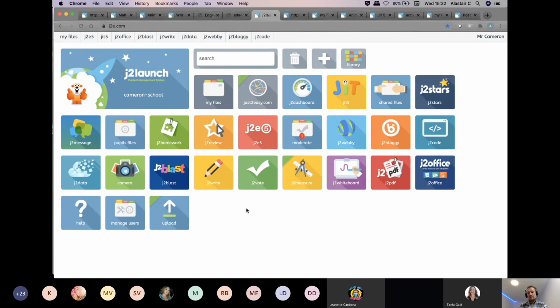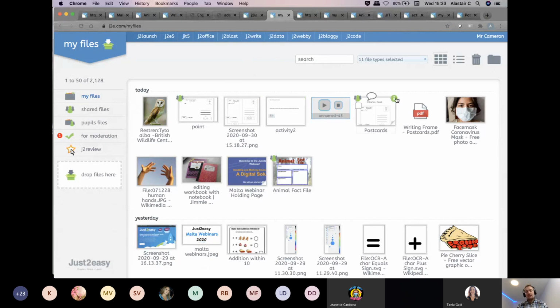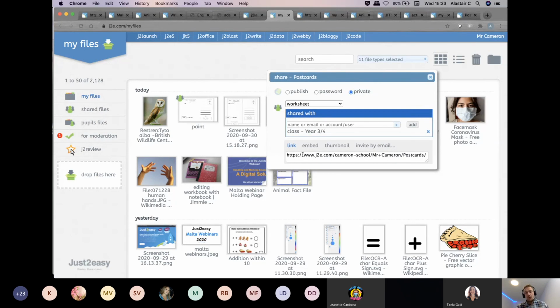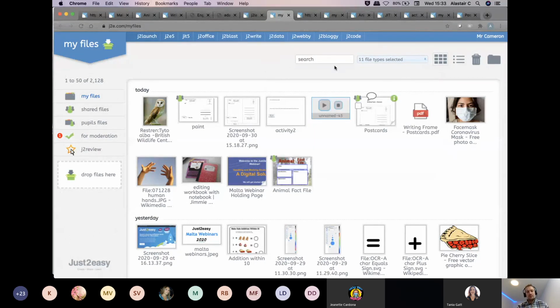But what I'd like to be able to do is show you how to set that activity as a homework task. Now, remember, when you went into My Files and you went into the activity to share it with clicking on the green button, when you click on that little green button, all you need to do is copy this website address, which is the web link to that activity. I'm going to do that Command C or Control C thing of copying it. Don't need to worry too much about what that does.